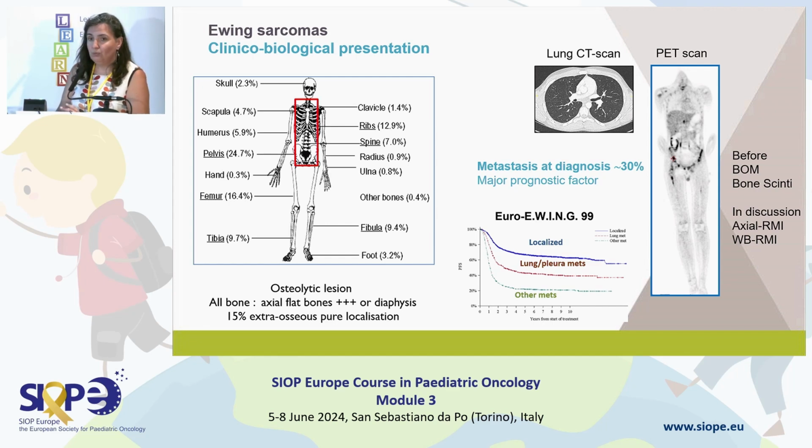But before, we were doing bone scintigraphy and bone marrow aspiration. There are some centers that still do bone marrow biopsy, not aspiration, bone marrow biopsy. And if you cannot do the PET scan, you still have to do it. The main localization of these bone and bone marrow metastases is where the bone marrow is the most active, meaning in the axial skeleton. Then there are also some centers that are doing axial MRI to look for the metastases.